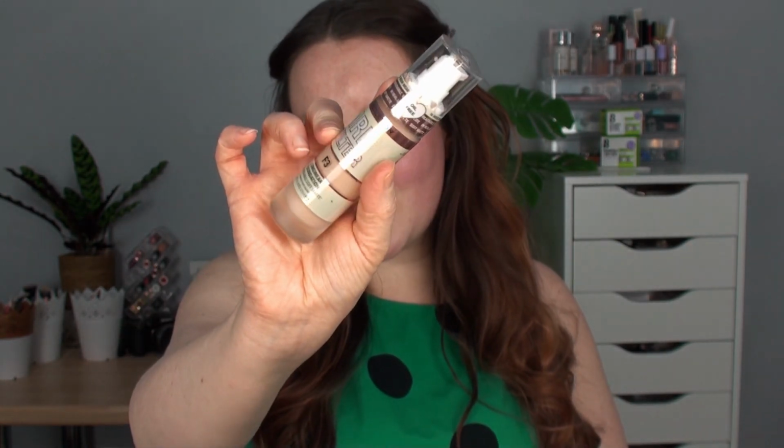So starting with the Revolution IRL foundation, I wear this in the shade F3. I'm going to do a pump in a bit. I feel like I'm going to need quite a bit today, so I'm going to take that much on there with a sponge and I'm going to start cancelling out all of this redness, hopefully. Okay, so that is sufficiently blended out now, so I need to cancel out these dark circles.